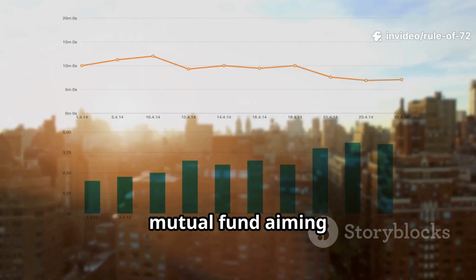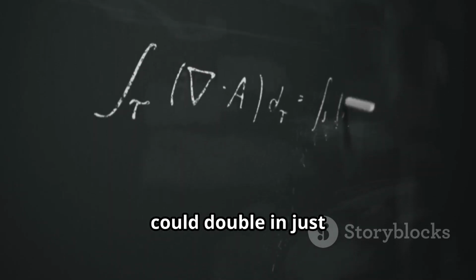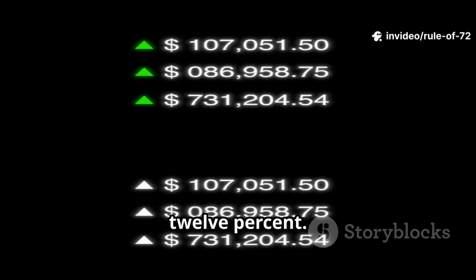Imagine an equity mutual fund aiming for 12% per year. 72 divided by 12 equals 6. Your investment could double in just 6 years. Look at the difference. 12 years at 6%, 8 years at 9%, and 6 years at 12%.